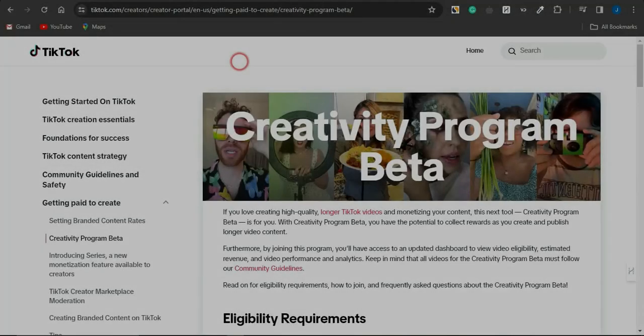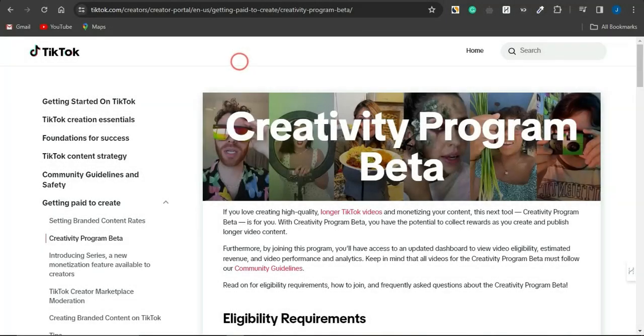The TikTok creativity program is actually making a lot of waves right now. This program is in its beta phase, and a lot of people are utilizing it to make some cool cash every single day. And guys, people make up to thousands of dollars just by utilizing a single video on this program, and that is quite cool and amazing.